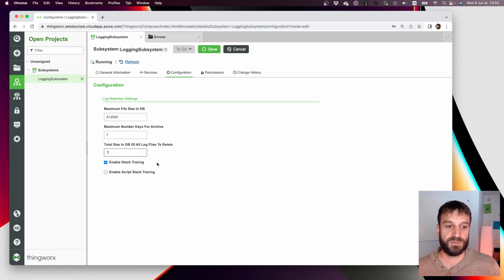And this enable stack tracing is important for determining when you have something go wrong, what the call stack looks like for that particular issue. But it also means that the log files are going to be significantly large in comparison to what they would be if you just had one log entry for each event. So very important for debugging and tracing, but also going to make those logs be much larger.